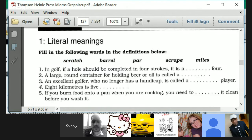Okay, let's continue. Amas, can you try number 4, please? Five kilometers is 5 miles. Approximately, yeah, that's right. Okay, miles, obviously, a unit of measurement used in the UK and the United States. All right, that one's pretty straightforward.